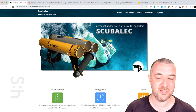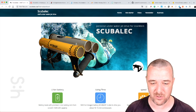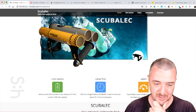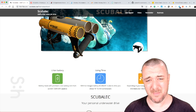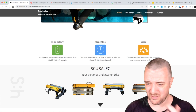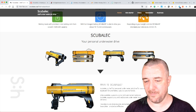Oh my goodness. Next up is the Scuba Lek. If you really want to look like James Bond today, you can buy this thing. Personal underwater jet drive for snorkelers. Lithium-ion battery, 7,500 mAh capacity, using time 10 to 15 minutes continuously. It's probably more of an emergency thing rather than a day-to-day luxury item. Your personal underwater drive for your arm, especially for snorkelers. I guess it's for emergencies, really.